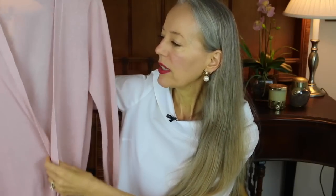I absolutely love this sweater. I'm wearing the extra small. It says it runs large. The extra small is my normal size and it worked fine.